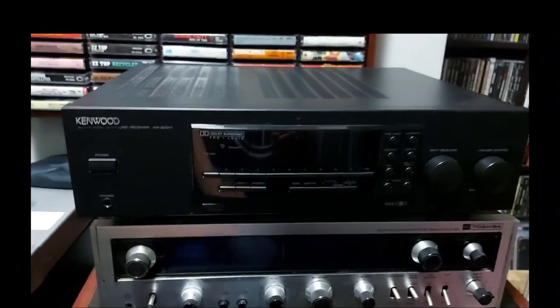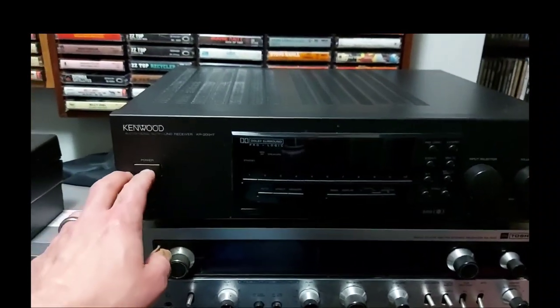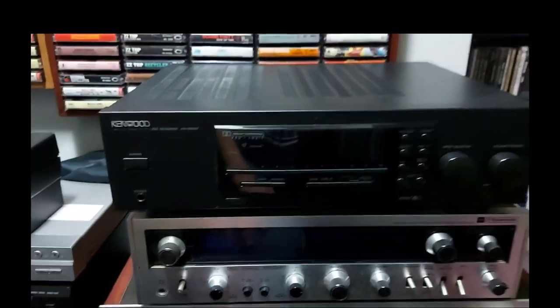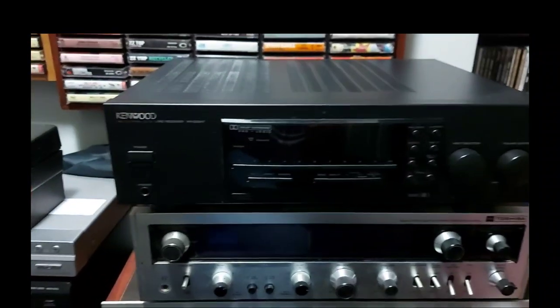I opened it up, cleaned it all up, but it's a Kenwood ProLogic surround sound receiver, which I don't need, but it was free. So I thought, well, I'm going to keep it until I find someone who needs it.